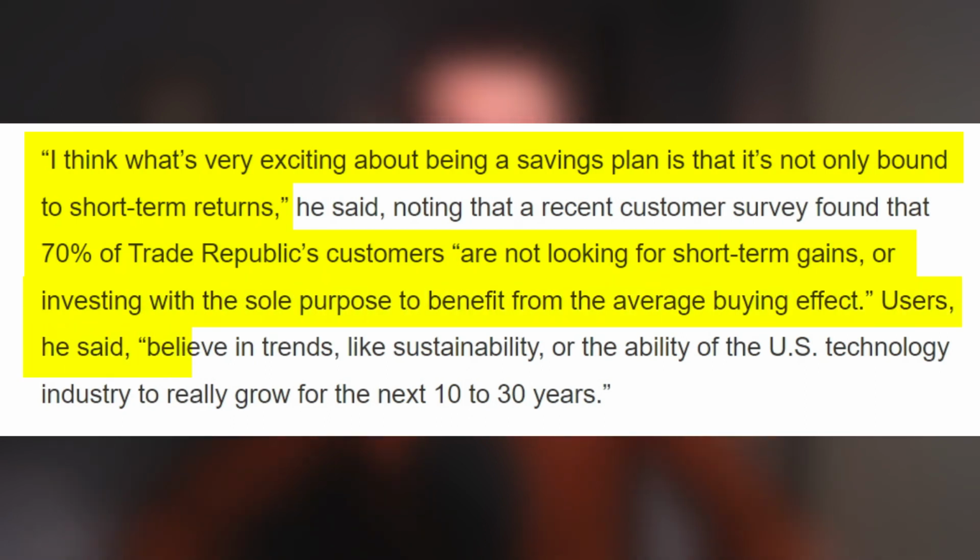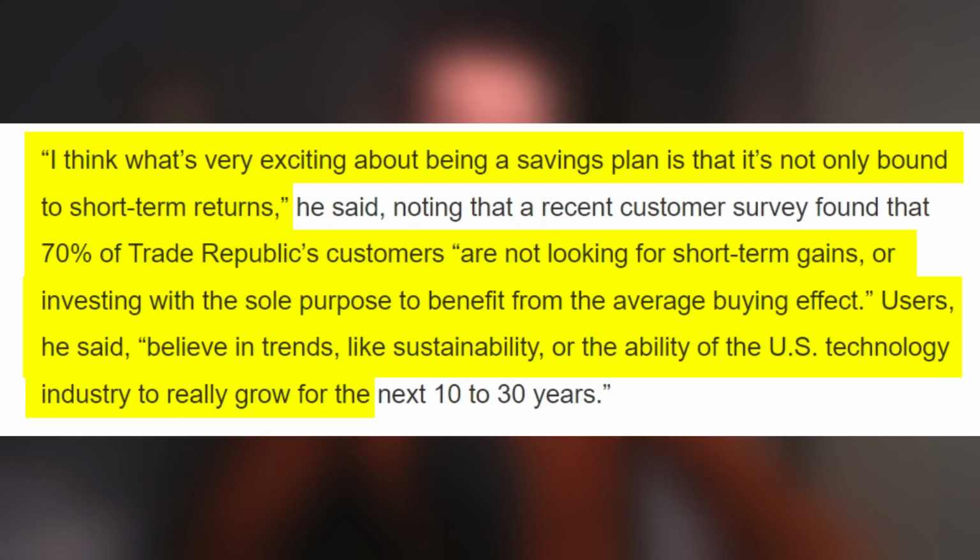They believe in long-term trends like sustainability or the ability of the US technology industry to grow for the next 10 to 30 years." So Trade Republic sees itself as a platform for long-term investing, and that's a very important distinction to make when choosing a brokerage platform. If you're someone who is looking to engage in day trading for whatever reason, Trade Republic likely isn't going to be the platform for you.